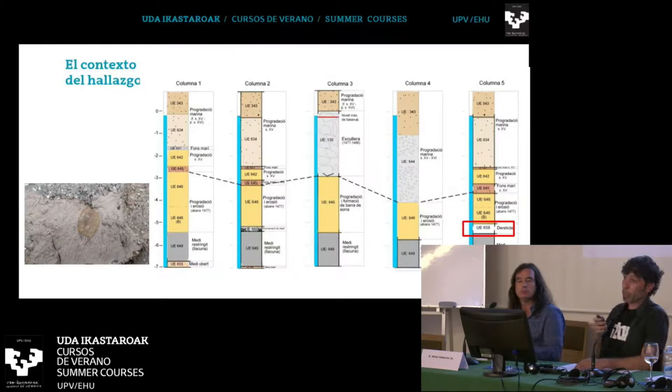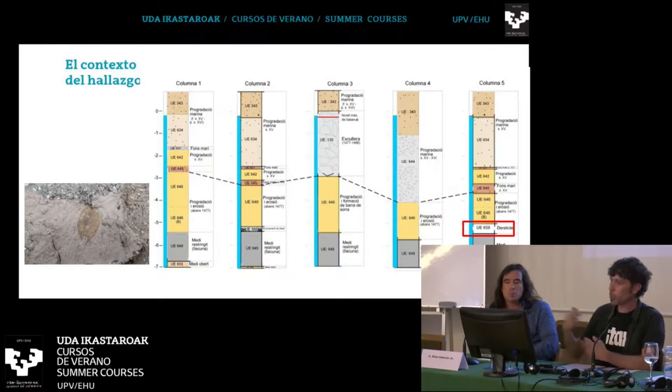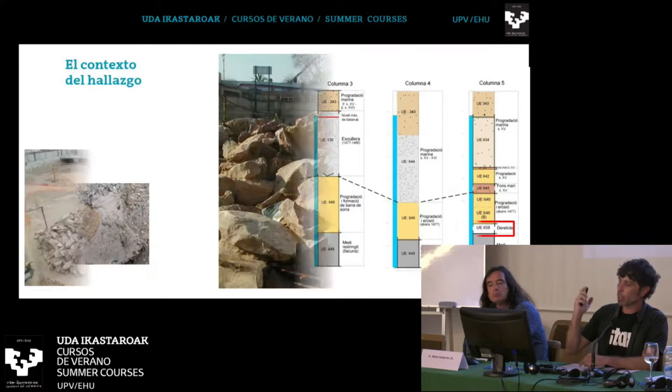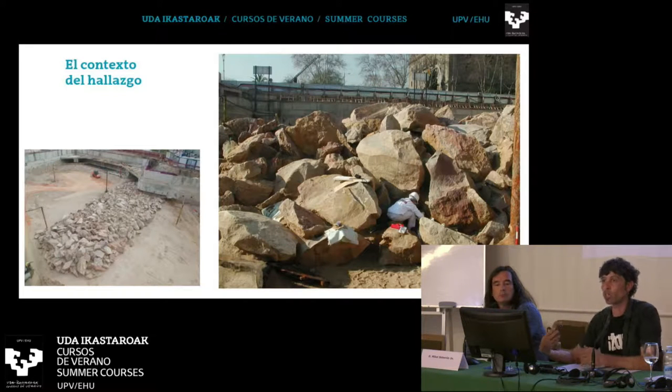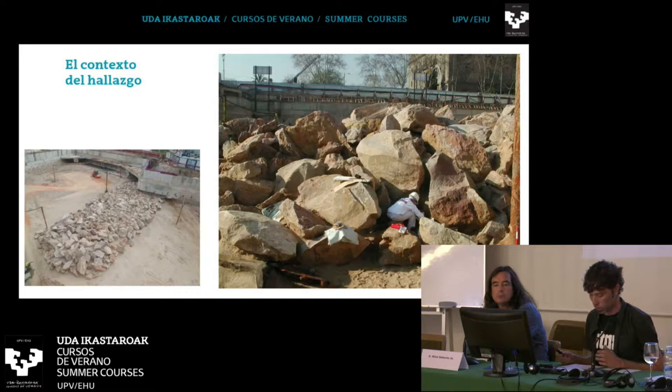And I would like to just point here where the wreck was found, covered by sand, sitting on the mud from the lagoon. Sand is portrayed as yellow. And then this is where we can see the second attempt at building a port in the city of Barcelona with the breakwater that was finally successful. In our excavation, well, you get an idea there of the size of the structure.